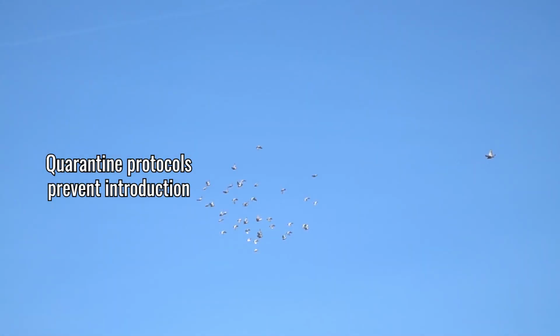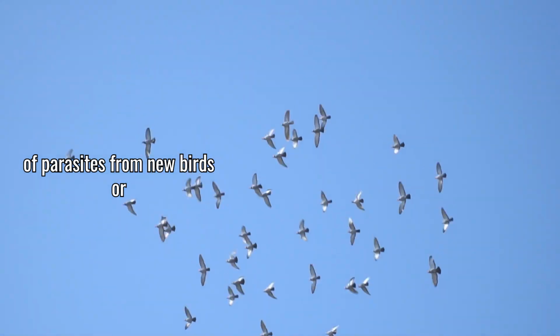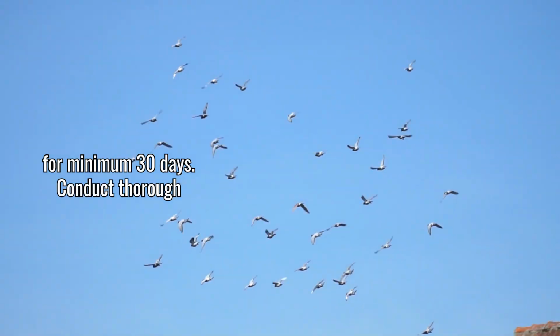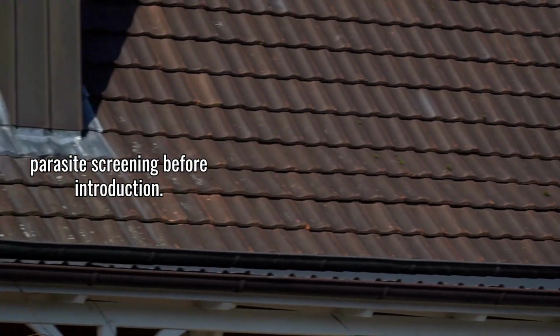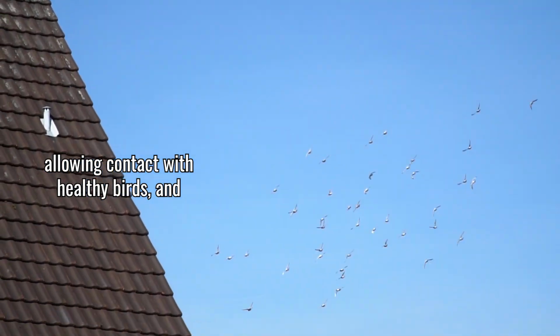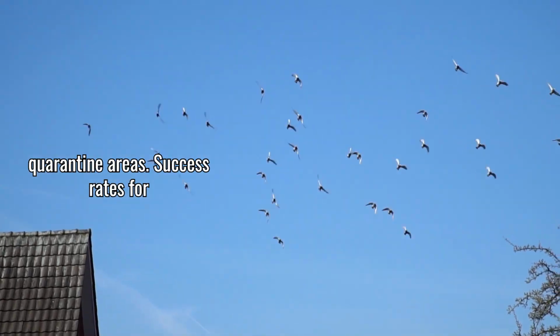Quarantine protocols prevent introduction of parasites from new birds or contaminated equipment. Isolate new birds for minimum 30 days. Conduct thorough parasite screening before introduction. Treat any discovered parasites before allowing contact with healthy birds, and maintain separate equipment for quarantine areas.